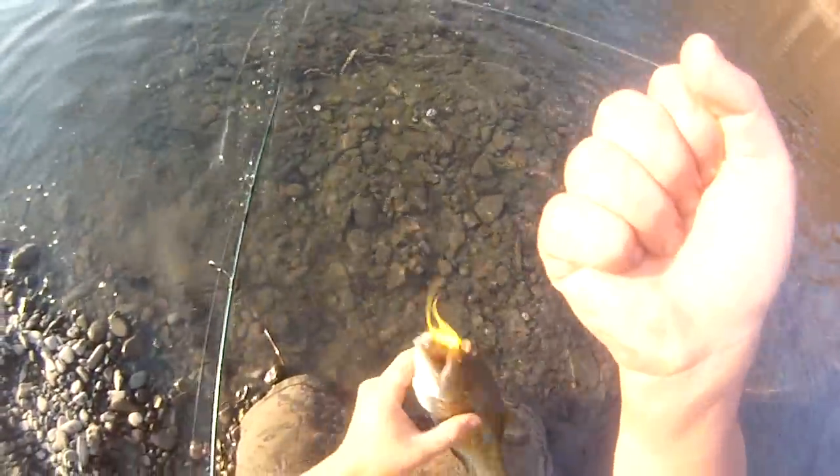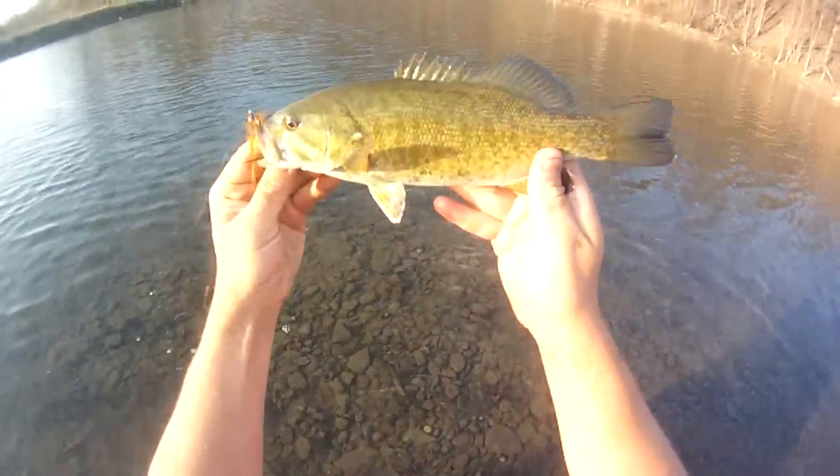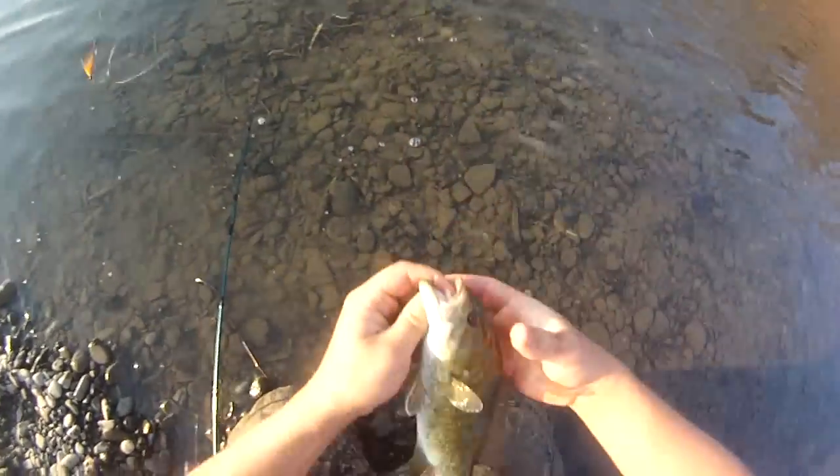This guy feels small, real small. That's probably why I didn't feel him so great. Yeah, he's a dinky one. Baby smallie. Wow. Yeah, 10-incher, barely. Thanks, bud.